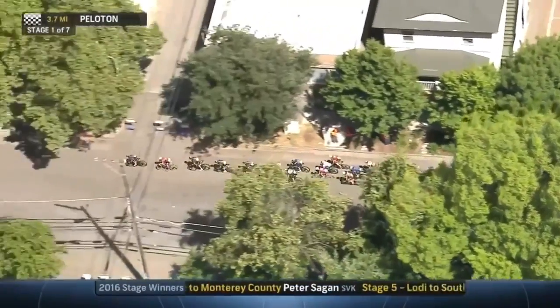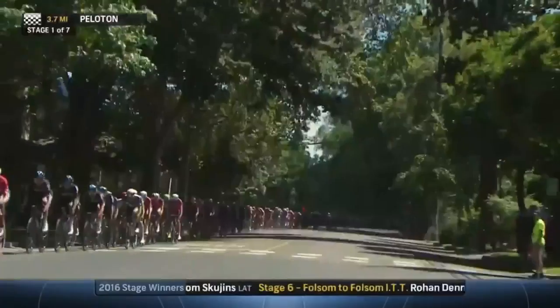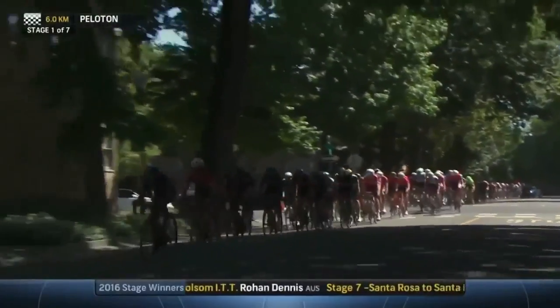As they pass through under the trees, everybody, Sky is still controlling nicely. They've got a nice long line of riders, just one intrudes them. I think it's a Trek Segafredo rider there in 2nd place.